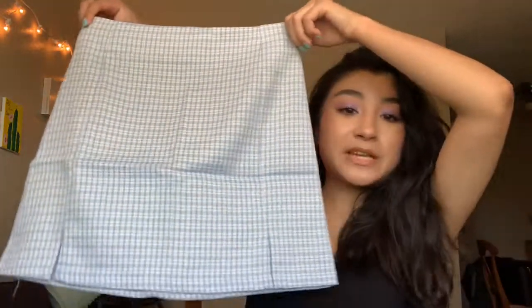Okay, so the next thing I got was this cute mini skirt. It's got these little cute slits here on the bottom. Super cute. Okay, let's see it. This is what it looks like. I have to stand really far behind because I'm super freaking short. But it's super, super cute, super nice material. I think the quality is amazing. It goes super cute with this top because it's just basic. I really like this color, so I'm excited to see what I can make of this little skirt.